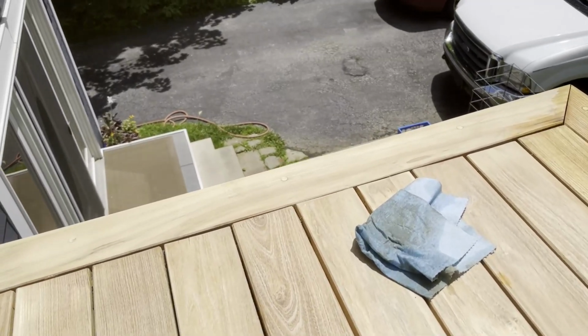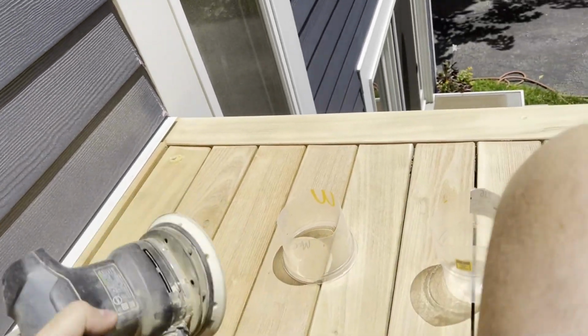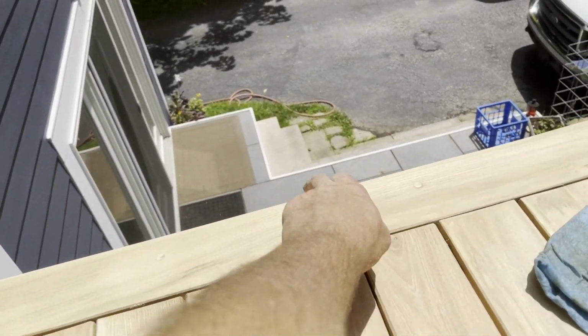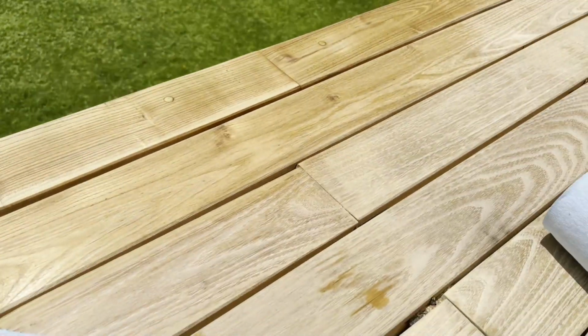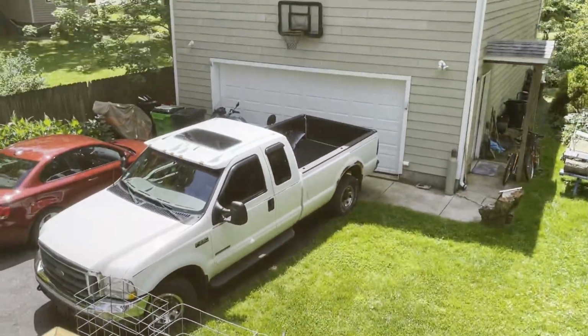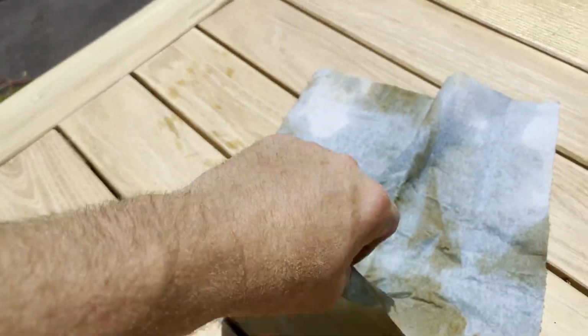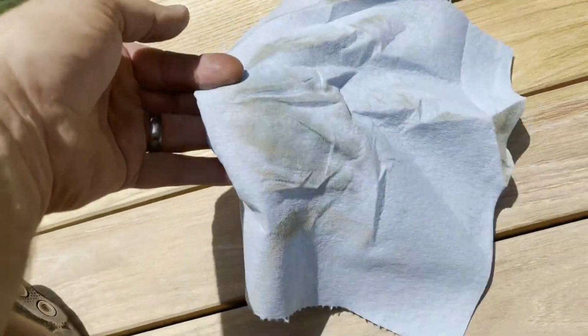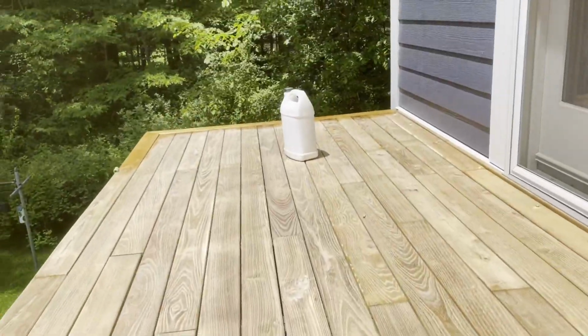Okay, so the process is sand with 60 grit, then a 120 grit, paying close attention to here. That's really in there. I can't get that mark out. Then come along with mineral spirits and pour it on, wipe off the sawdust, and fold the rag over each time, and then come back with the last pass on this one. So as soon as I get this one clean, then we're gonna start oiling over there.